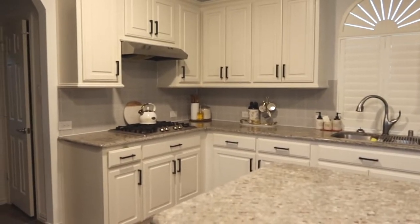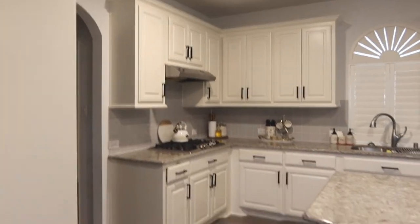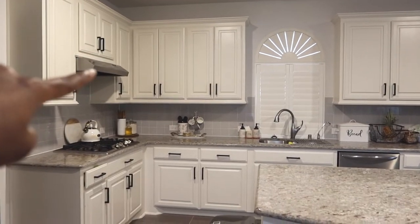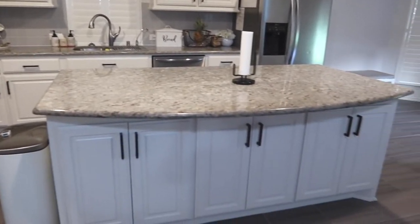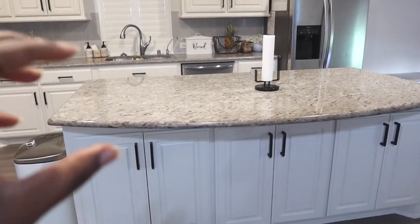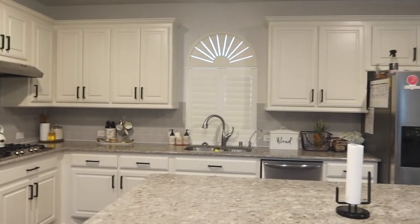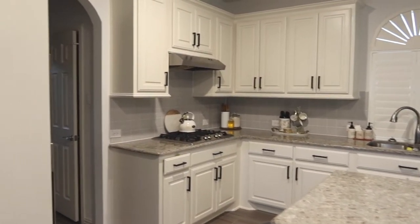All right guys, so I want to give you a before tour of the kitchen before my husband comes in to replace all of the kitchen cabinet pulls. So this is the before. The cabinet pulls are black, and we got some gold or brass, and I think they're more of gold. Really nice cabinet pulls, and I'm going to show you guys that in a bit.